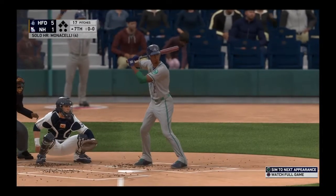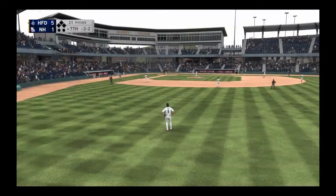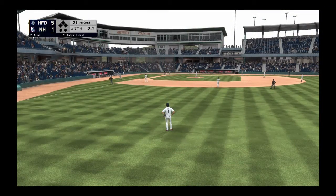I think it's time to start pitching around this guy. He's hit 3 home runs already in the series. I'm not sure what more they need to see, but this is not the guy you want to be pitching to right now.